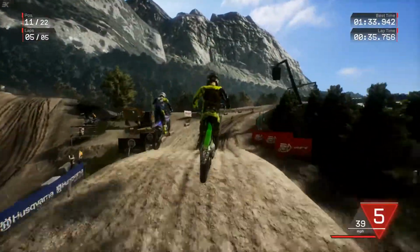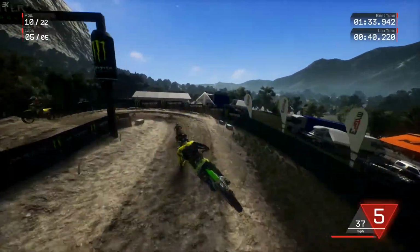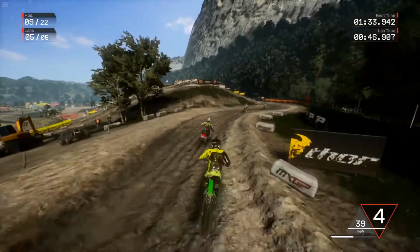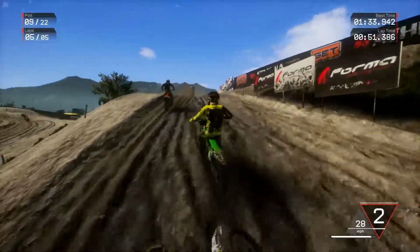Looking to the inside for 10th, which will come the outside for the hairpin. But he's made it work, getting past Nagel for 9th. Just about holding on to the bike as well. He's now got a Honda in front.